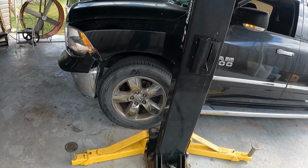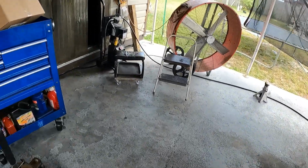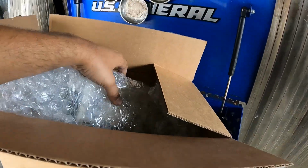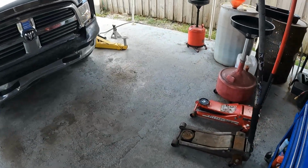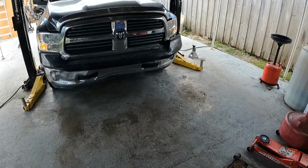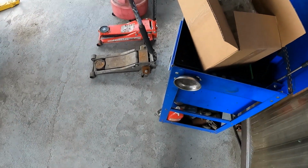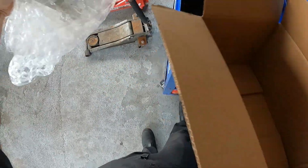So I did a few preliminary checks. I did get a new BCM. I haven't installed it yet. I just got it in today. As you can see, it's right here. I got it from a salvage yard. Hopefully it'll be plug and play. I'm not sure, I've never replaced one of these things. Hopefully it's just plug and play, and we'll call it a day. So let me put you guys up here for just a second so I can take this out of the box.